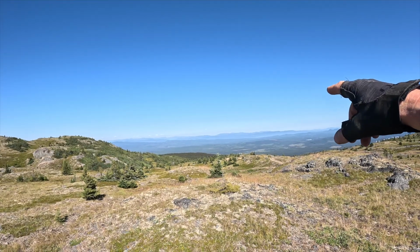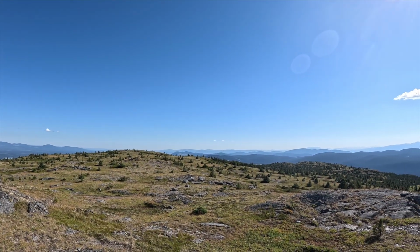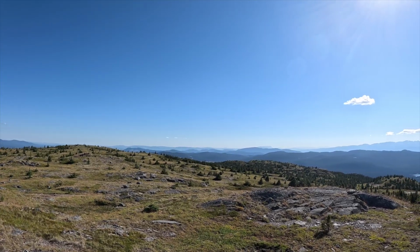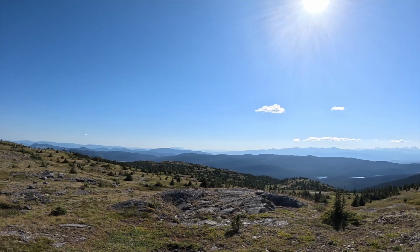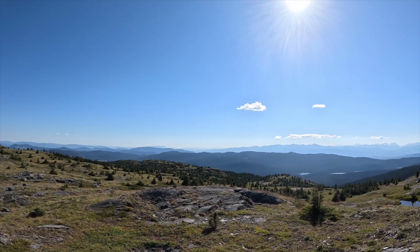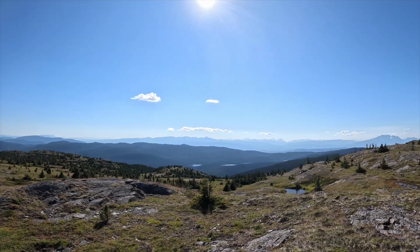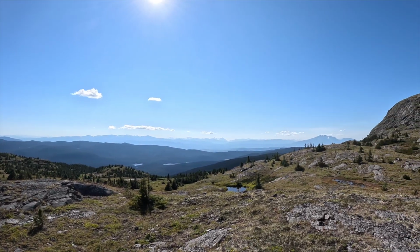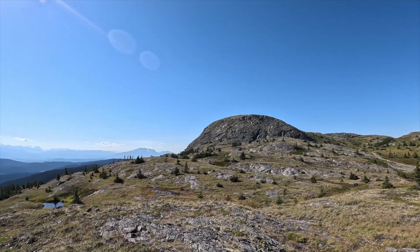Babine Lake's over there. That way is over towards Houston. And those ranges in the back, that looks like the Cebolas. We're over near Tweedsmuir, Telkwa Range, Telkwa Pass, Hudson Bay Mountain, and Dome Mountain.